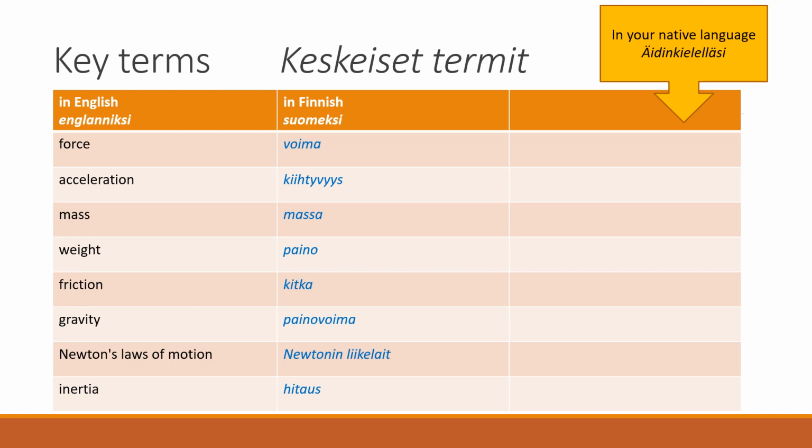As we start this lesson, I want you to consider what you already know about the topic. Why does a dropped ball fall downward? What makes moving objects stop? What have these words on this list got to do with motion?